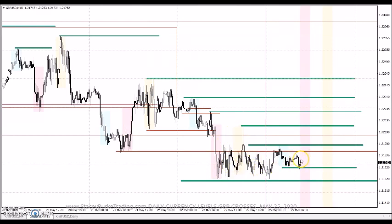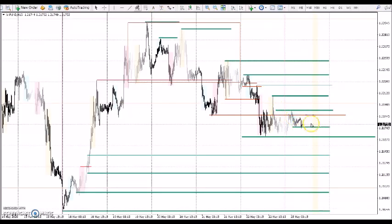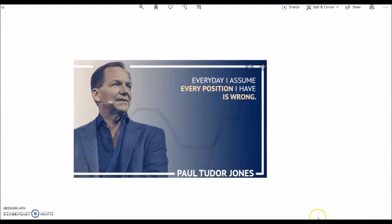And again, if this market was to break through the lows, stop hunt high, move down, hit stops, or break through and pull back and continue down, we have lots of space for this market to fall all the way down and possibly head back towards Monday's stops and Monday's low. And just closing, quote from Paul Tudor Jones: "Every day I assume every position I have is wrong."